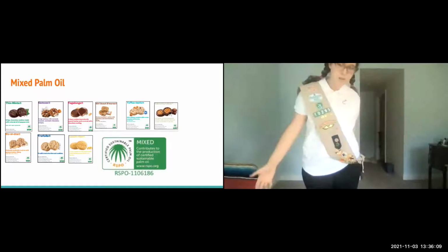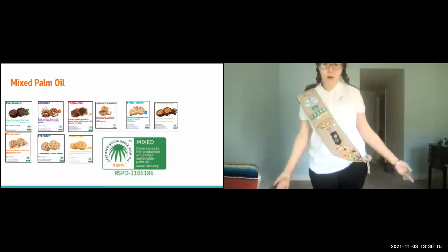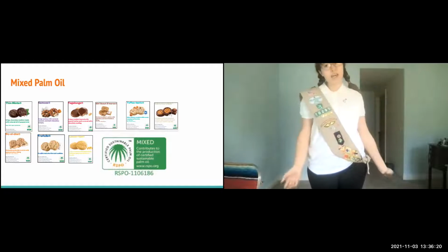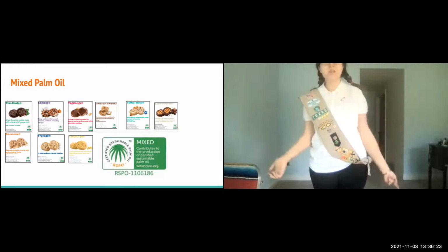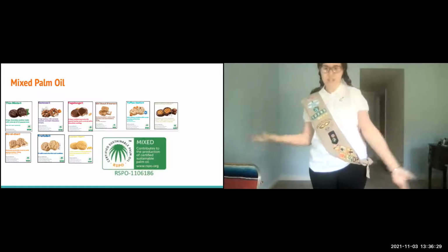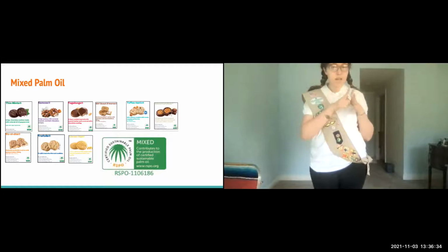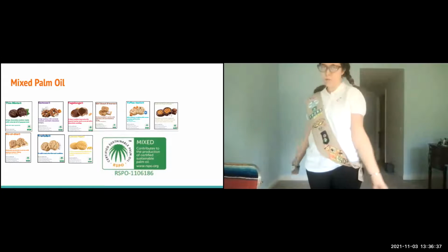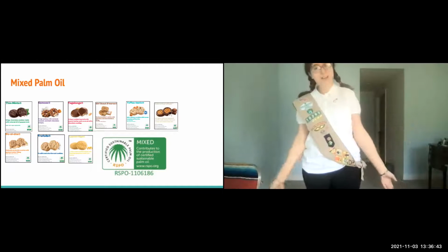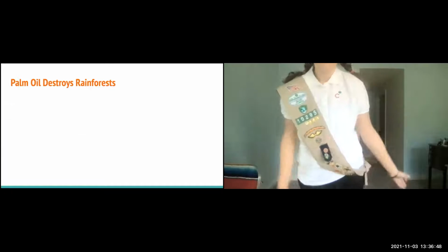Mixed palm oil, what is that? Well, first off, sustainable palm oil. Let's talk about that first. Sustainable palm oil treats the earth fairly and it treats people fairly. Mixed palm oil is a combination of sustainable and non-sustainable palm oil. So it's sort of bad because the big thing is that it can either have 1% of sustainable palm oil, 100% of sustainable palm oil, or no sustainable palm oil in that product. So those Girl Scout cookies that you're holding right now might not even have sustainable palm oil in them, which is really bad.